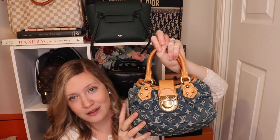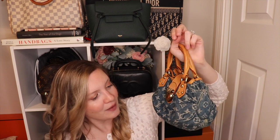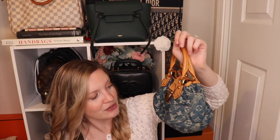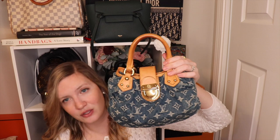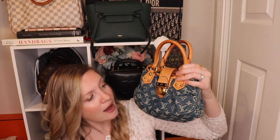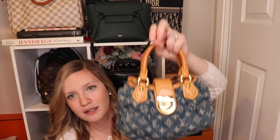Like I said, this is the pleaty. There's also the mini pleaty, which looks nothing at all like this bag, which I always think is funny because they're so different looking. This bag has gotten really expensive online, so has the mini pleaty for sure. So something to keep your eyes peeled for if you see it for a good price and you want it. Again, another bag I haven't carried a lot because of the top handle carry, but very, very cute.